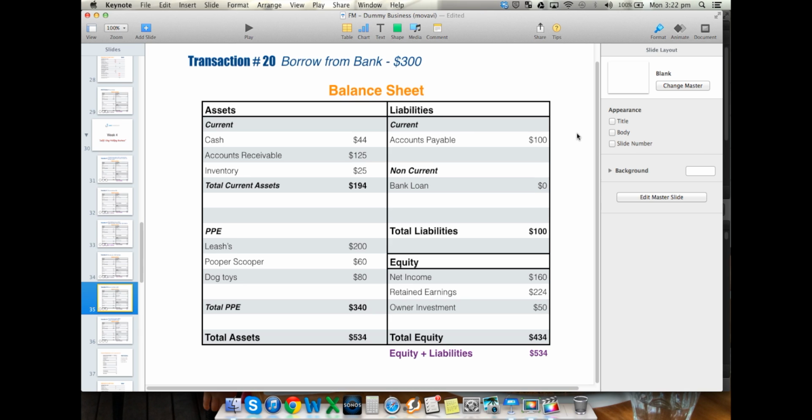So Sally trots down to the local bank, talks to the banker, gets the application. The bank says, no problem, happy to lend you $300. So they give her $300 in cash to get her through. So why don't you go ahead and try entering that transaction. Okay, so bank lends $300.